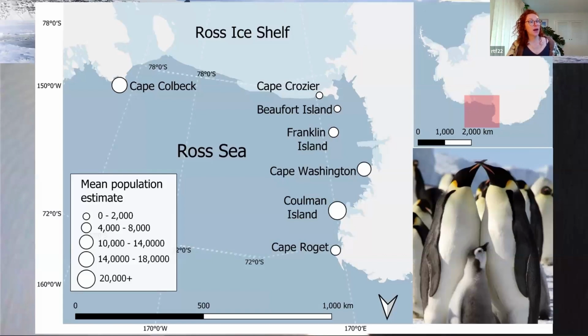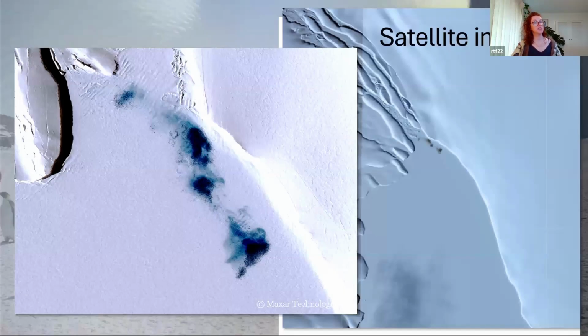So getting into my research, I study the emperor penguins in the Ross Sea, where there are 7 colonies. They range in size from about 1,000 birds at Cape Crozier and Beaufort Island, all the way up to the largest colony, which is found at Coleman Island. There's also 1 colony in the eastern Ross Sea, at Cape Colbeck, which is the 2nd largest colony of about 18,000 breeding birds. So I study my birds using satellite imagery.